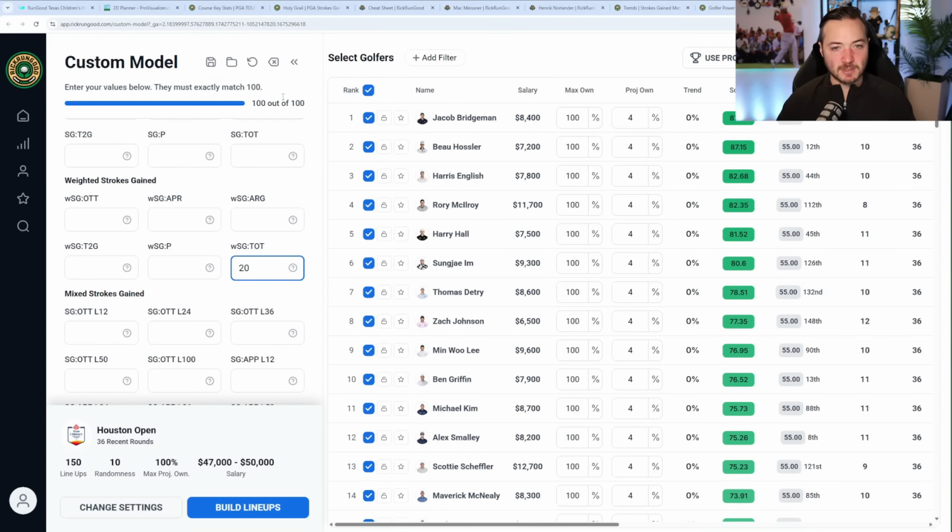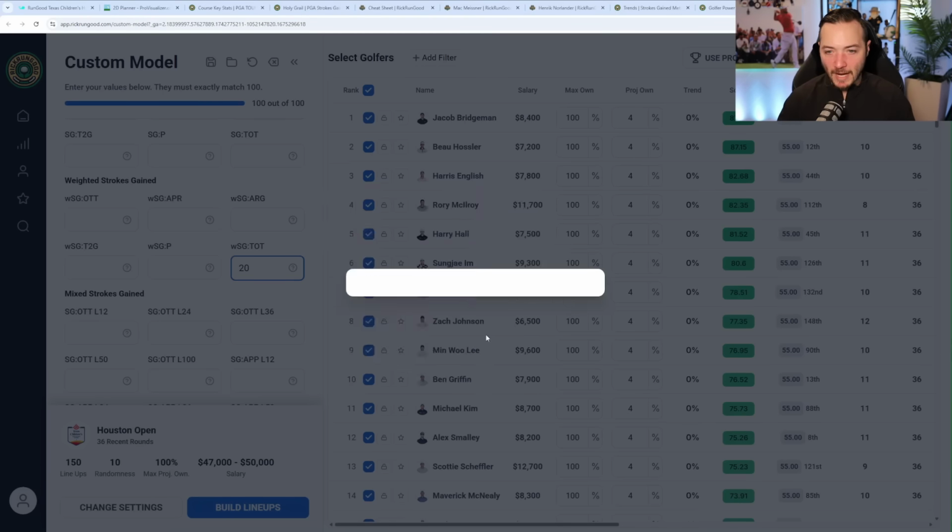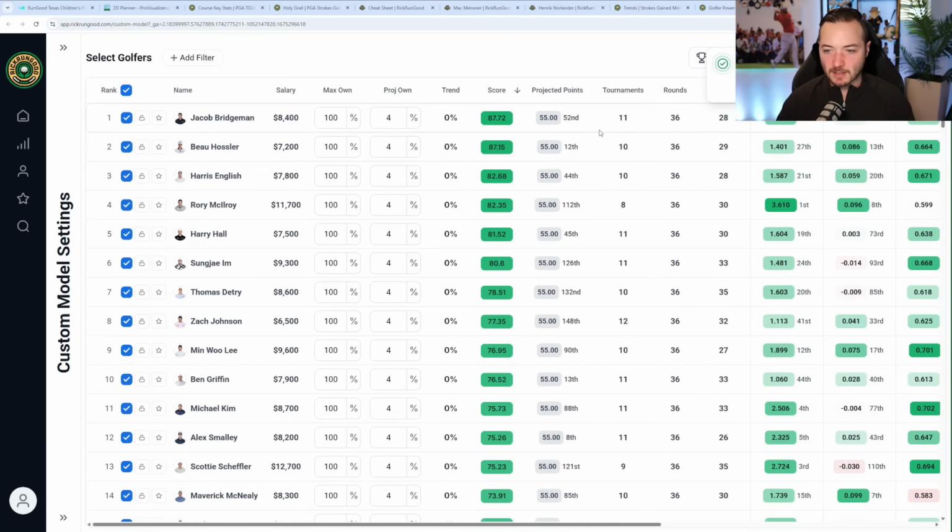Wow, I need to save this because I am going to forget how I got here. Let me save this model. We can talk about it on the Tuesday live chat. This is Houston Monday. Wow. Very short game heavy. Very, very interesting. Okay. Well, we've got work to do.